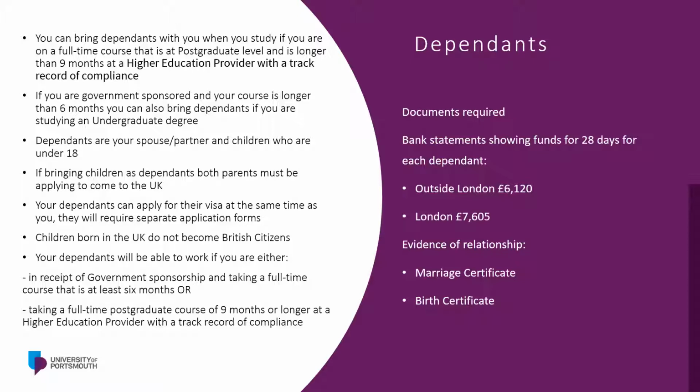You'll also need to provide evidence of relationship. So that would be a marriage certificate and for children, that would be a birth certificate. And obviously they need to have valid in-date passports as well.